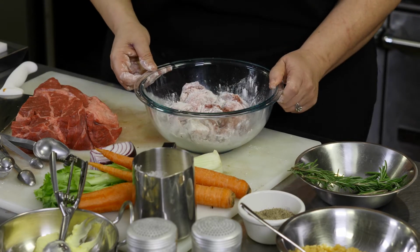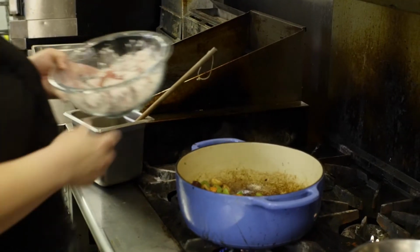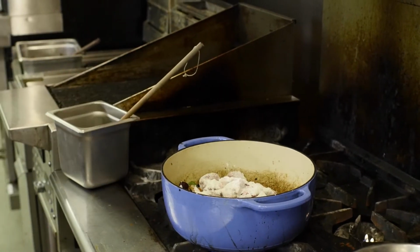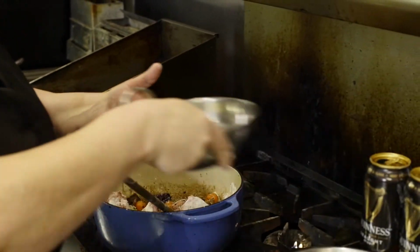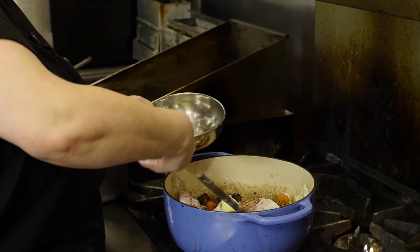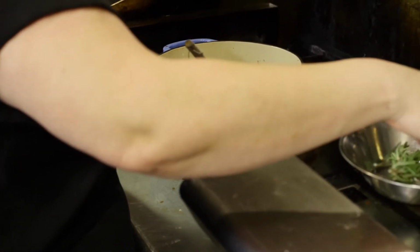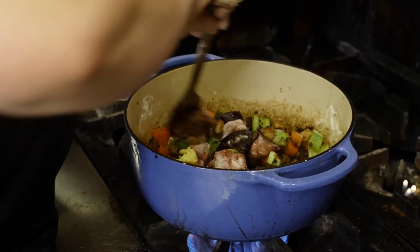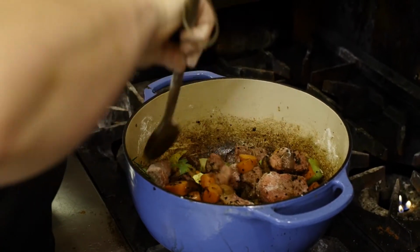And then we're going to add this to our veggies, our butter, our garlic, and then finish it off with some rosemary and some Guinness. Okay, so we're just going to put the meat, flour, all that salt and pepper just right into the pan. Saute that around. We're going to do about another tablespoon of our butter. Turn that fire up, and we're going to do a whole sprig of rosemary. Just let it sit in there. We're just going to saute this stuff. You want all the meat, flour, salt, and pepper to kind of incorporate into your vegetables.